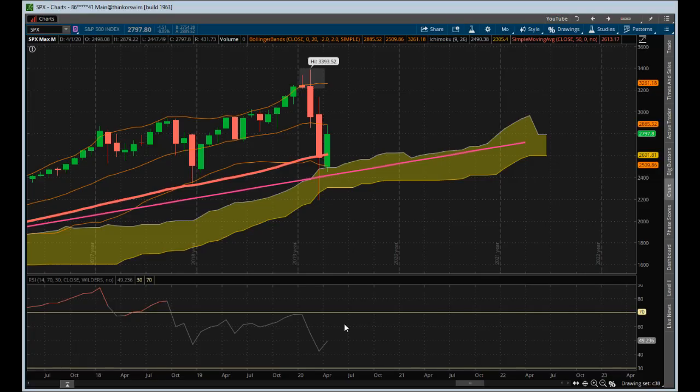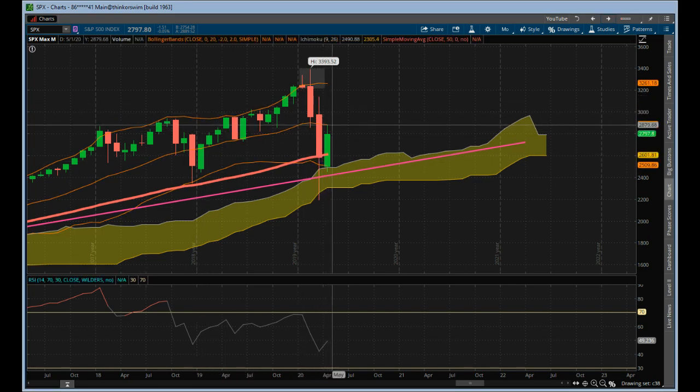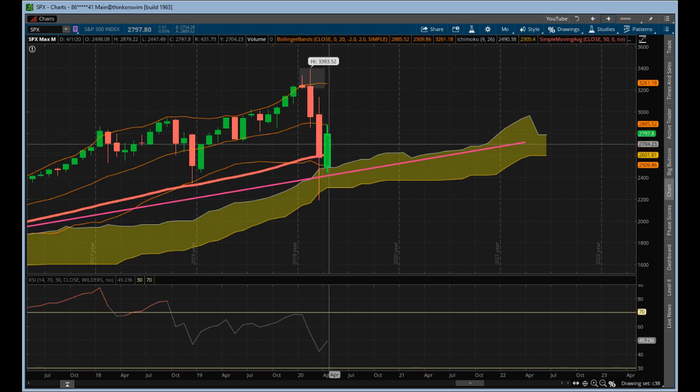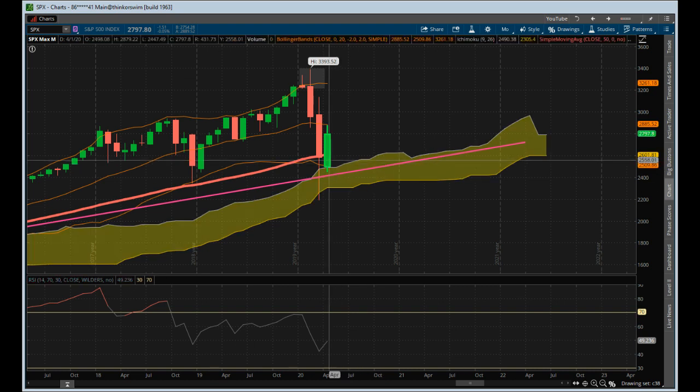So here's the SPX on the monthly chart. This is where we left off today. Pretty interesting stuff, right? We pulled back this month so far off the mid Bollinger Band here on the monthly chart, but still a green month, right? We've got some time left, about one trading week left on the SPX this month. So we'll see how that goes going into next week.